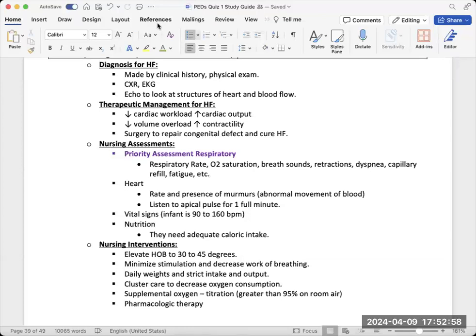So all those different cardiac abnormalities that we talked about can be the reason why this patient goes into heart failure as a child. Therapeutic management of heart failure includes: we want to decrease the cardiac workload of the heart and increase cardiac output. We want to decrease the volume overload and increase the contractility. Only surgery can repair the congenital defect and cure heart failure. The only way you cure heart failure in a child is repairing the congenital defect.